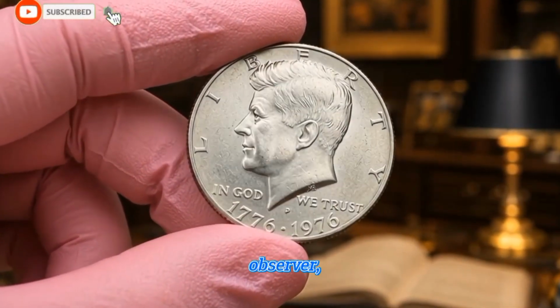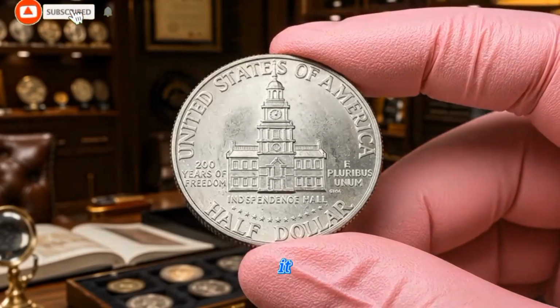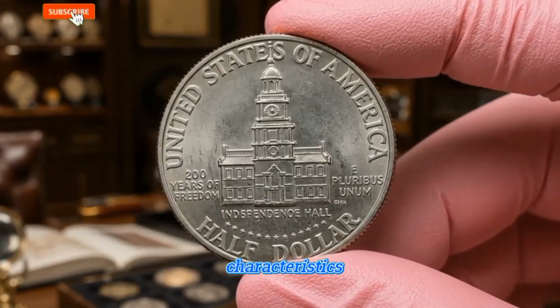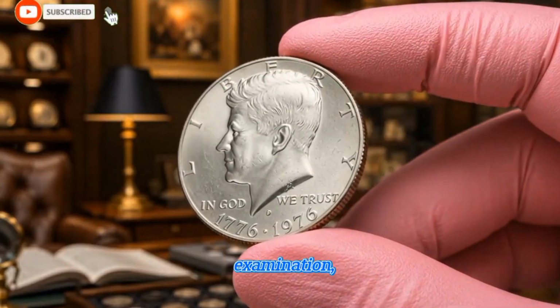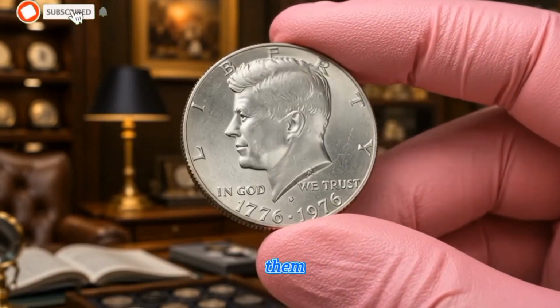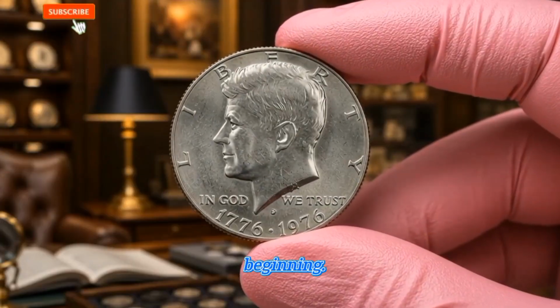To the casual observer, the difference may appear subtle. To a numismatist, it changes everything. Silver examples possess distinct characteristics in appearance, weight, and sound. Proper identification requires careful examination, since millions of ordinary clad coins resemble them at first glance. And yet even silver composition is only the beginning.